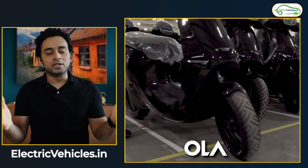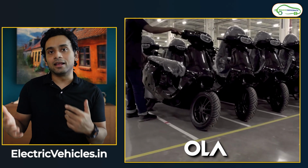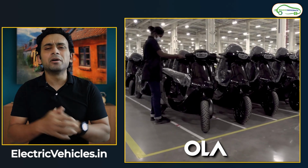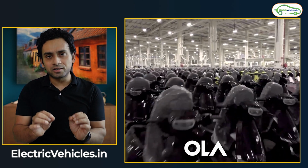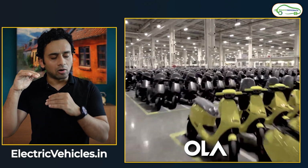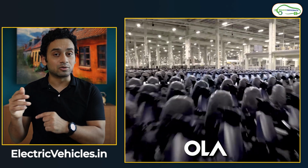So now of course you can argue that since Ola is a larger company and they have a large production scale, so if they import in bulk, then they will be able to save some money there. Yes, but by and large, if you have a bigger battery pack, which means if your vehicle is giving a longer range, then the price will be high.